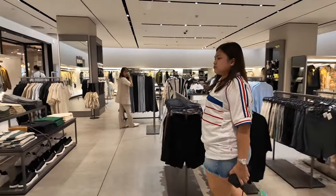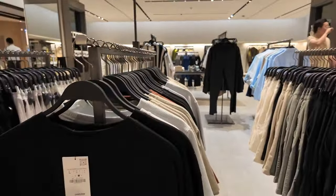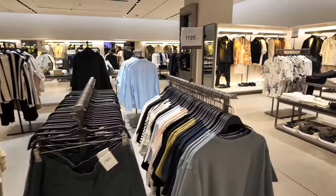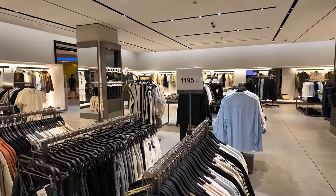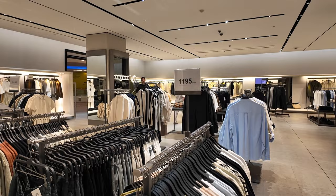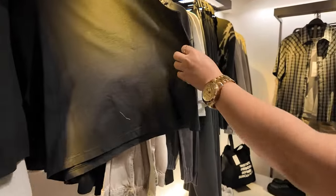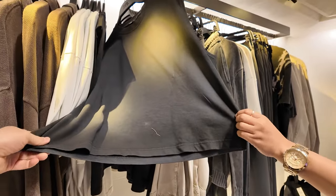How are you? So they do have some items that are very well priced. 11.95 pesos, so maybe around $20. I'm gonna get better with the calculations. I'm going to do that. Oh, interesting. This is crop. So I've noticed, maybe this is a new thing. The shirts are short again? Yeah, it's crop. It's the trend now.